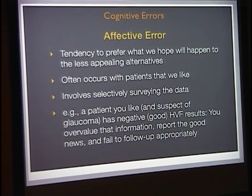An affective error is a tendency to prefer what we hope will happen rather than less appealing alternatives. And this tends to occur with people that we like. This is why we don't take care of family members, because we selectively survey the data. We want a positive outcome for this person, and because we like them. And so the example might be in a patient that I like, and this patient might have some suspicious discs, but their visual field results are good. So I overvalue that information. I report the great news. I don't bother to get an OCT that might have showed me the negative, the early glaucoma, and I fail to follow up appropriately. So I commit the affective cognitive error.